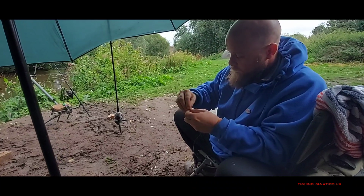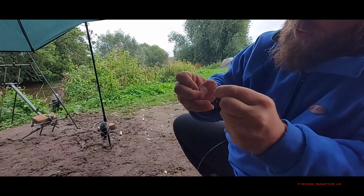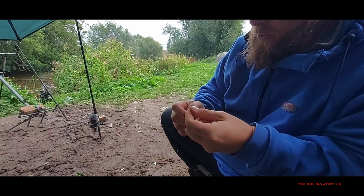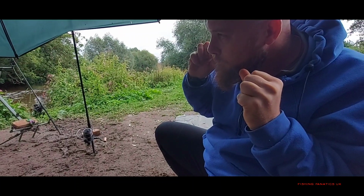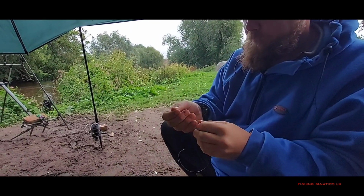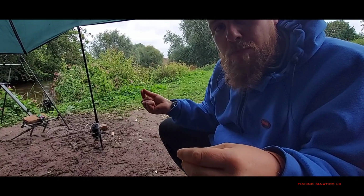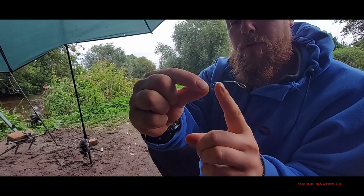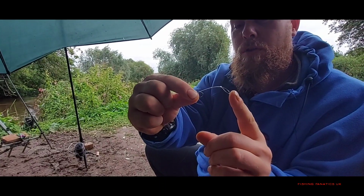Just tie a simple overhand loop in one end. Like so. Pull that tight. Trim the tag end off. Now, depending how long you want the hair, I'm using quite big bits of luncheon meat through the day. You want to leave about 5 mil between the end of the hook and the end of the hair.